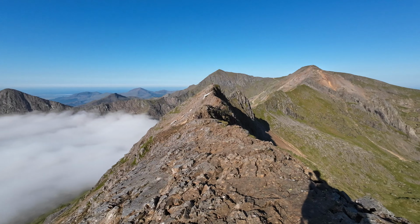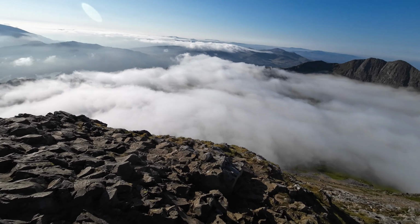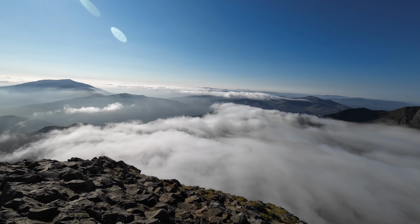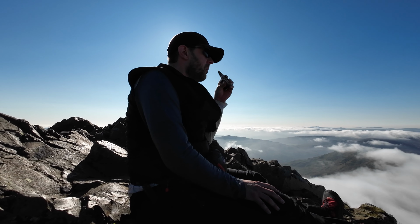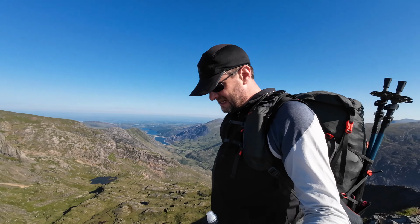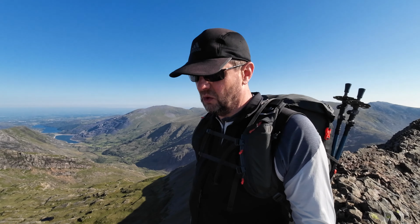So here we are, Crib Goch, the ridge itself. Still cloud down in the valley, but look at this landscape. I just cannot believe the beauty of this day. Oh, wow. This is not messing around, this. Not for the faint-hearted, as I've said probably about 50 times by now. It's very, very exposed. I wouldn't do this in anything other than bone dry weather.